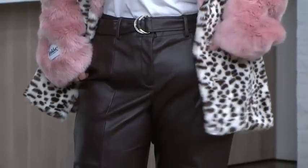I want everybody to calm down. The jackets are meant to be oversized. It's on trend. We can join the trends too. Don't be afraid. Just join in and relax, okay? The pants are fantastic, and the chocolate brown pants, so they're good.